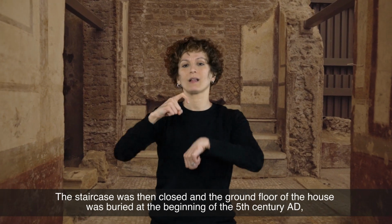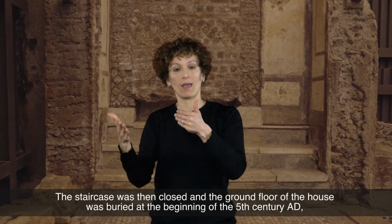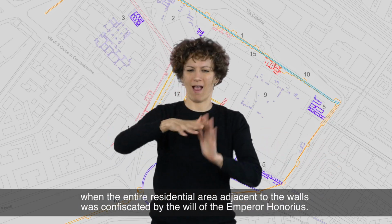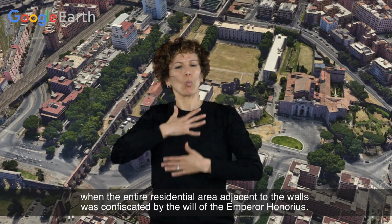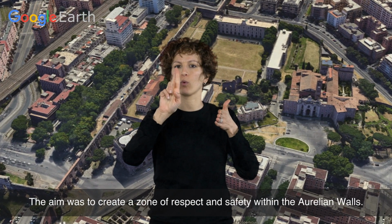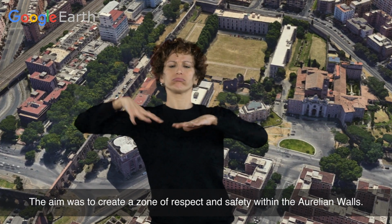The staircase was then closed and the ground floor of the house was buried at the beginning of the 5th century AD, when the entire residential area adjacent to the walls was confiscated by the will of the Emperor Honorius. The aim was to create a zone of respect and safety within the Aurelian walls.